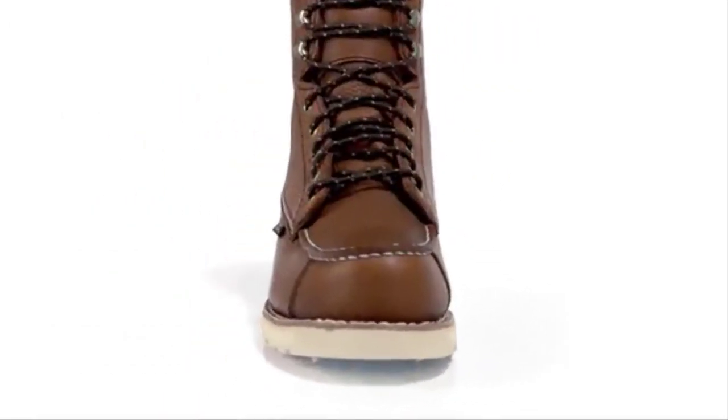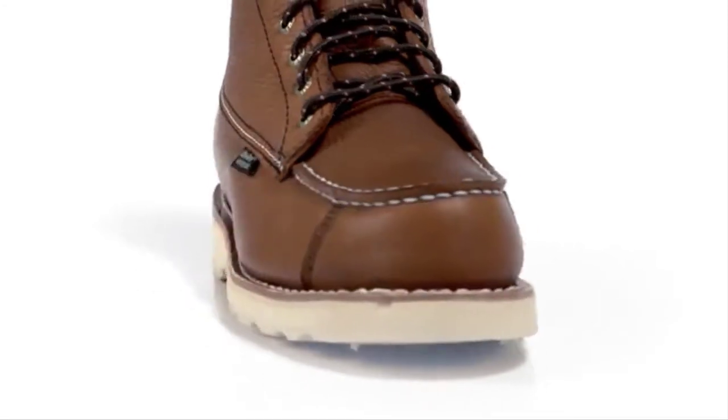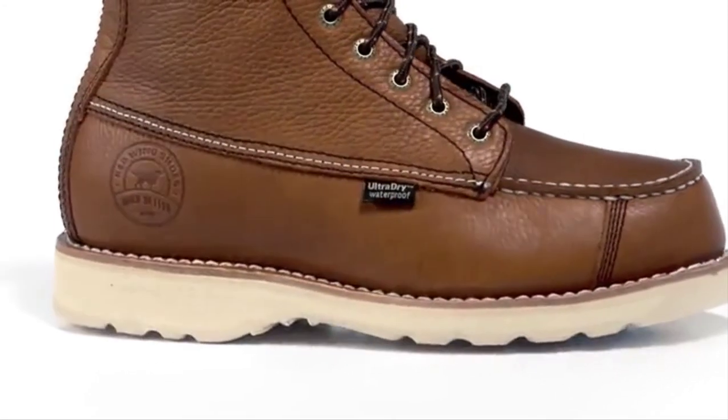This classic boot upper is attached to the sole platform using a traditional Goodyear leather welt. This means the upper is mechanically stitched to the leather welt, then the leather welt is mechanically stitched to the midsole of the boot. This proven double-stitch welt process ensures the boots will last.